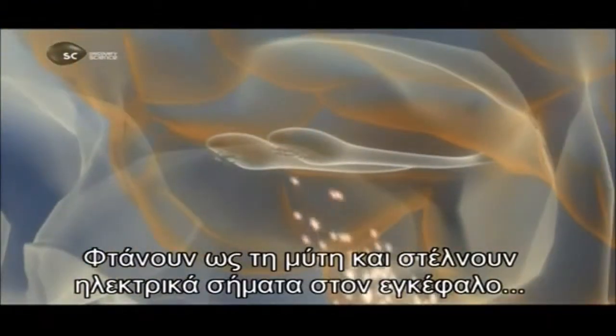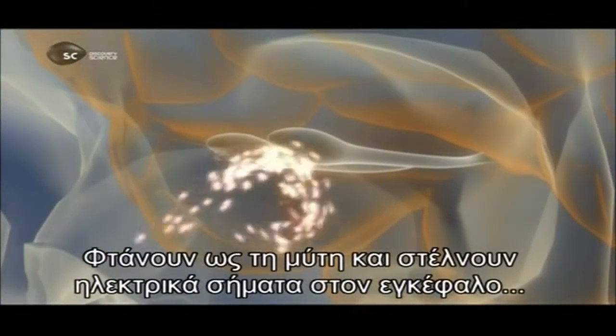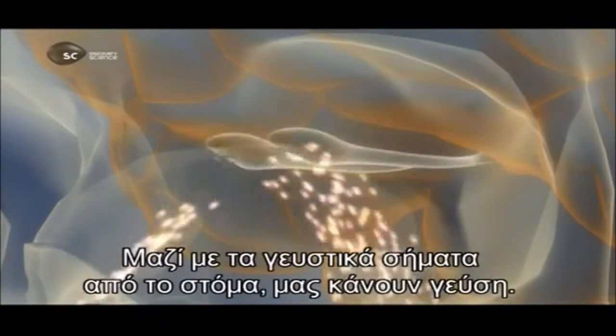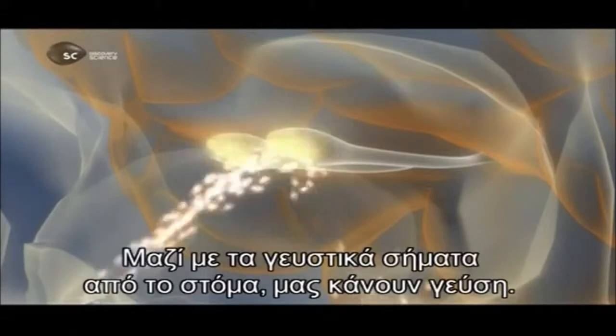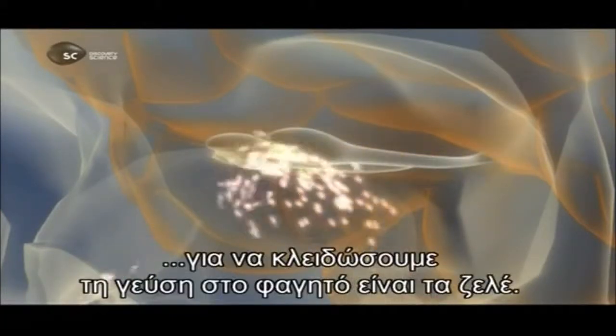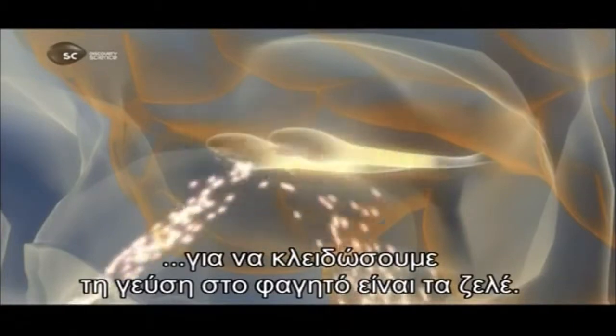Flying up the nose, they send electrical signals to our brain, which then tells us we're experiencing aromas. Together with signals from the taste in the mouth, these make the flavour. A perfect way of locking flavour into food till we eat it is gels.